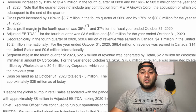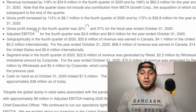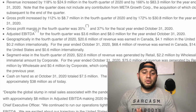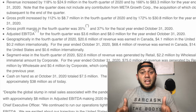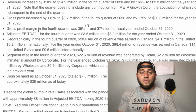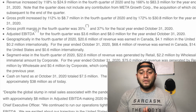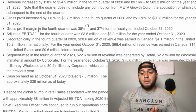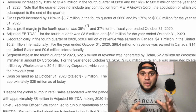Their gross profit increased by 112% to $8.7 million in the fourth quarter of year 2020, and by 172% to $30.8 million for the year ending in October 31st, 2020, okay? Again, you always like to see profits, okay? So they did get a pretty good profit margin in their last quarter. The gross profit margin in the fourth quarter was 35% and 37%. Their adjusted EBITDA for the fourth quarter was $3.6 million and $8 million for the year that ended in October 31st, 2020. Awesome.